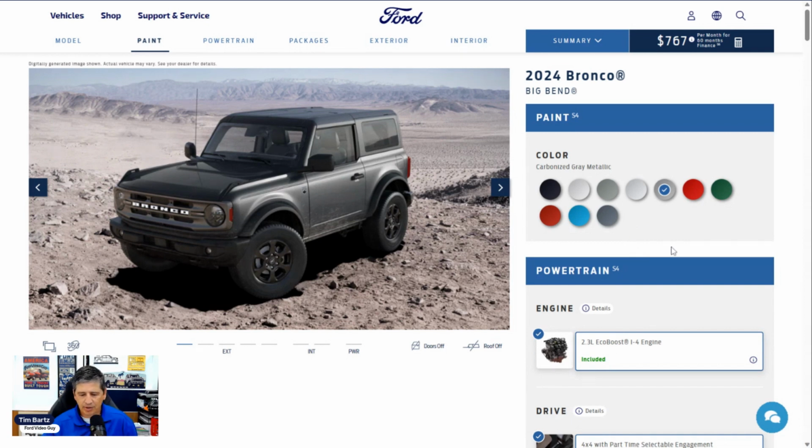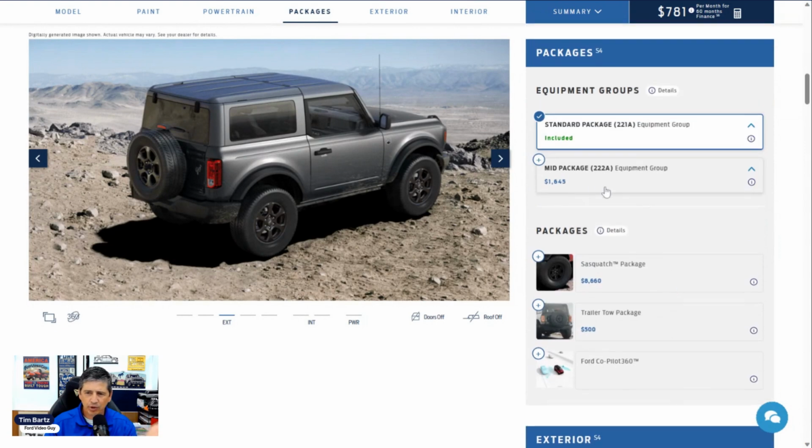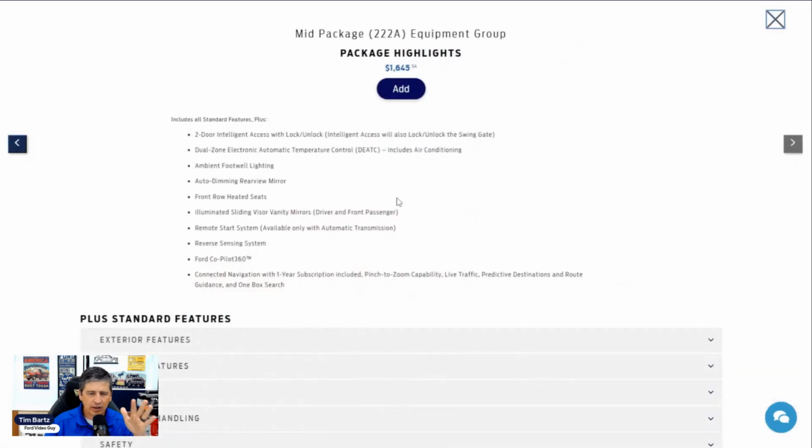So let's talk about some different options for you. We do have available for you the mid package. We call it the 222A equipment group. That is $1,645, it looks like. And we're going to click on this here and give you this. I feel like this is your convenience package features. So this is where you're going to get the two-door intelligent access. It allows you, with your key fob in your pocket, to walk up, put your hand in the door handle, and it's going to automatically unlock the vehicle.